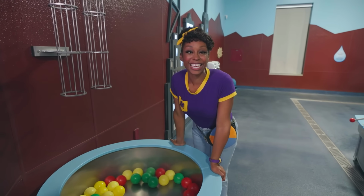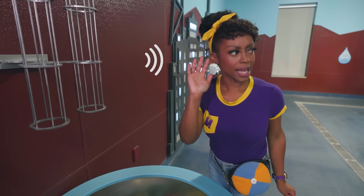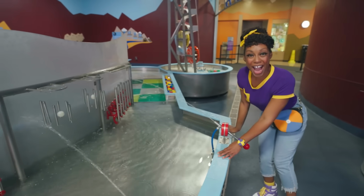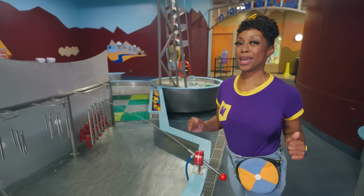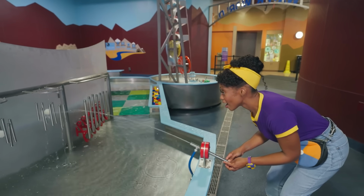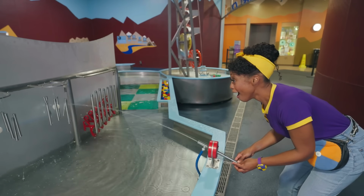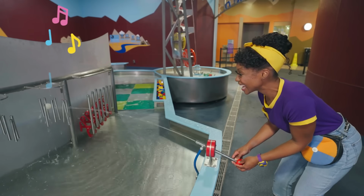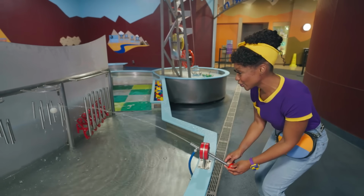That was so amazing! Water can do so many things. Like make sounds. What is that sound? Let's go find out. Wow! Check out these musical chimes. Huh, I wonder how we can make it make music. Let's experiment and find out. Do you hear that? Yeah! The water is hitting the ball in the chimes and making music. Clink, clink, clink, clink, clink, clink. That is so cool.